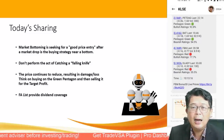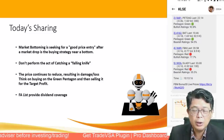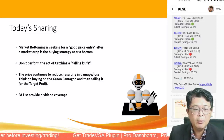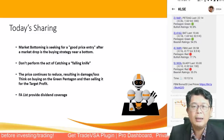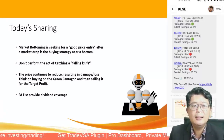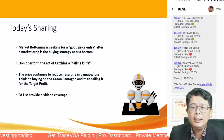We're not too sure how this market will potentially fall, as the news is that the general election 15 might be postponed to next year. Although some people were talking about August, September, I don't think that is likely to be done, more likely to be next year. So that's why this market has some sort of sideways movement in here.